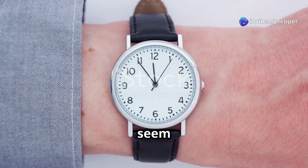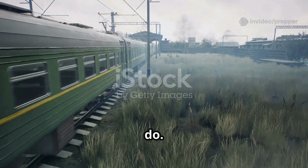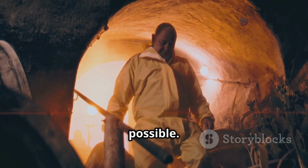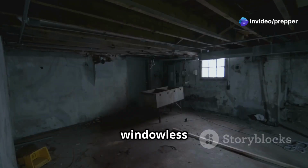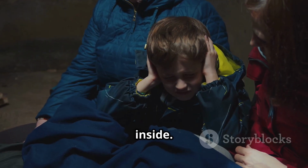10 minutes may not seem like much, but it's time enough to act. Your first instinct might be to run, but that's the last thing you want to do. We're not outrunning this. We need to fortify. Find the most structurally sound shelter possible. Be as low and central in a structure as you can. Think basements, bunkers, or strong, windowless rooms. Look for hallways or stairwells away from exterior walls. Get everyone inside. This is about survival.